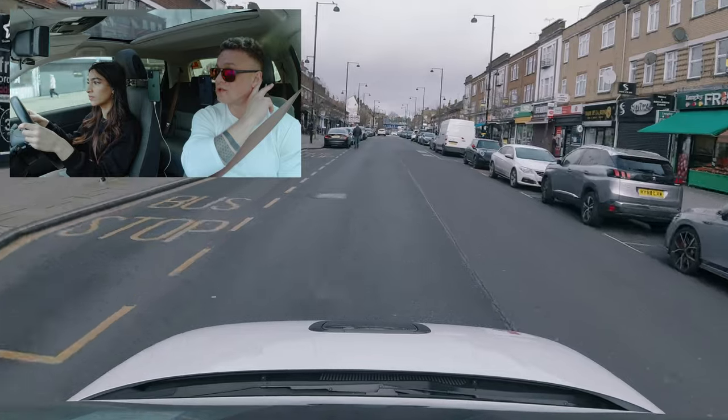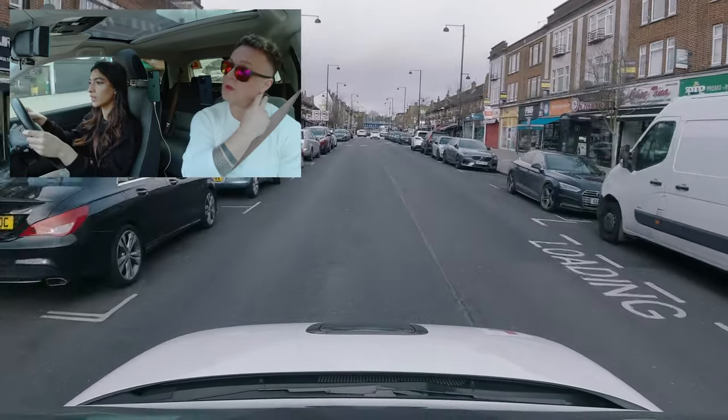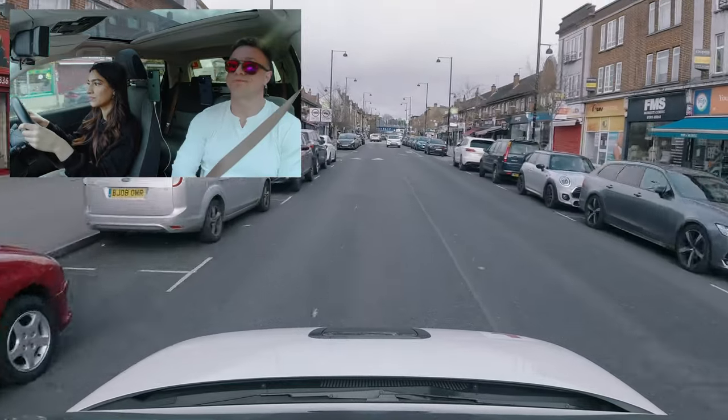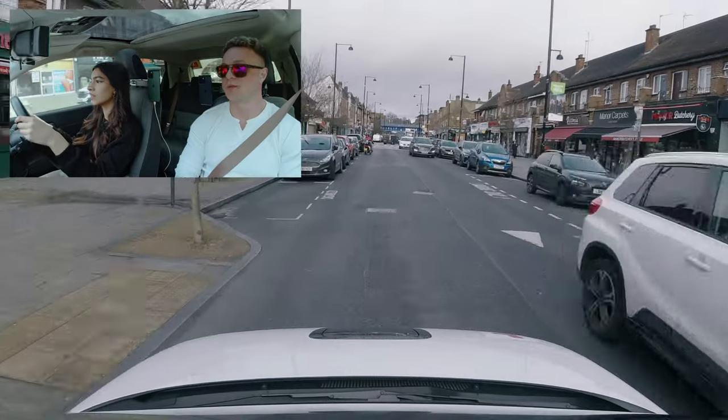Right, we're not too far from the end of this test actually. Just that one-way road. And welcome to Isleworth. Do they usually take you? I think you're going to come to Iceland, okay. Yeah.